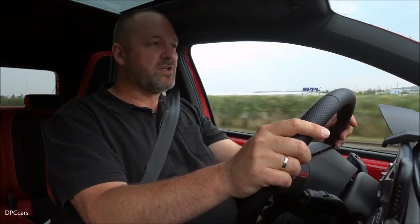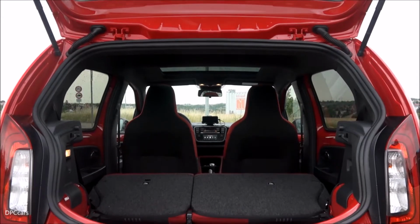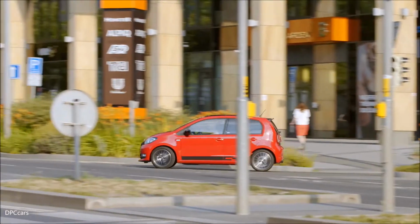The Citigo not only offers plenty of space for passenger and driver, it also offers enough boot space. We do have here a boot size of 251 up to 959 liters of maximum capacity, and I think for a car of that size, that is more than okay.